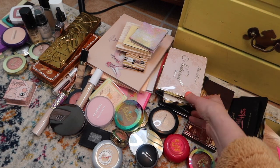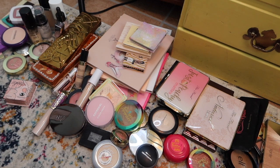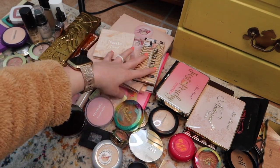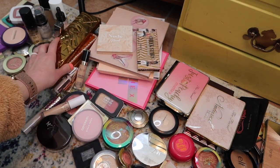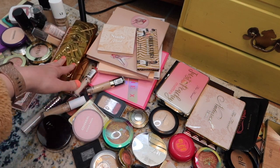So we definitely need an eyeshadow palette to pull. But there's one sitting here to the side that I think we'll grab. All right, I don't think I want anything from this pile. And kind of good here.